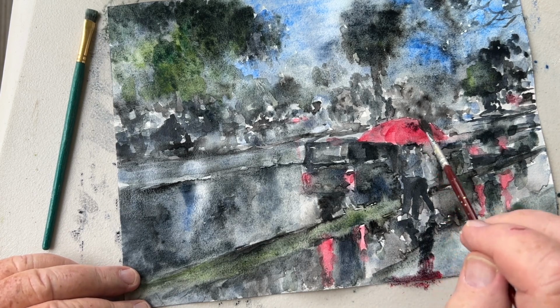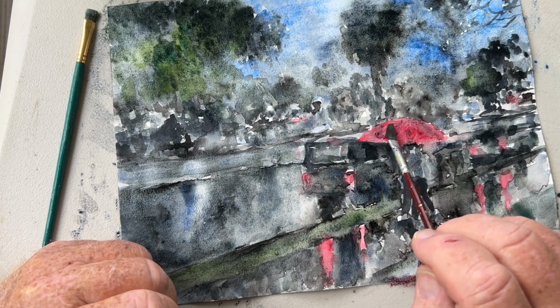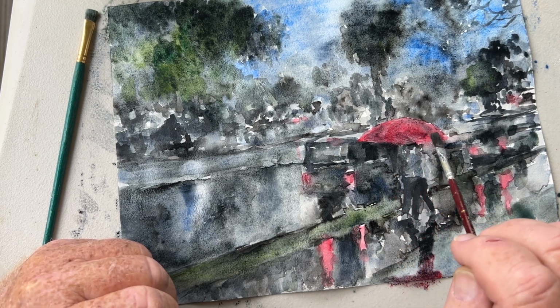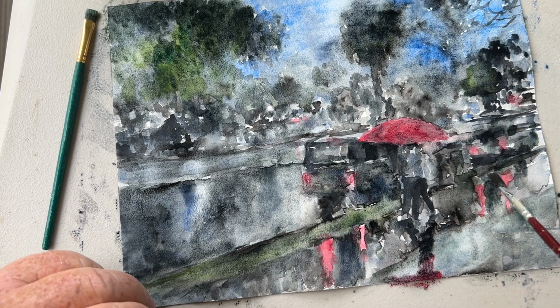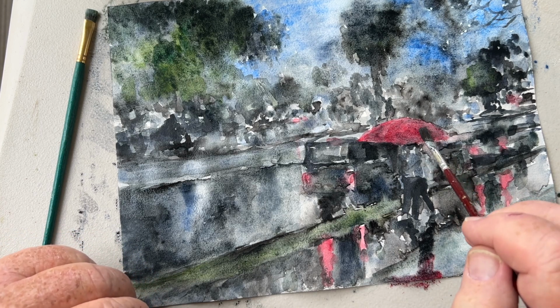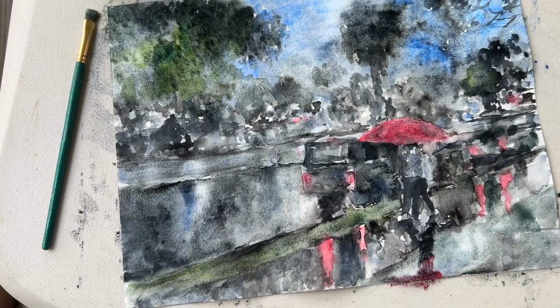Make that a little bit darker there too. The umbrella. A little bit less saturated, I think. Keep it red, but not brilliant red. It shouldn't be as bright as the lights from the cars, I don't think. All right, now we gotta let it dry again, so I'll be right back.